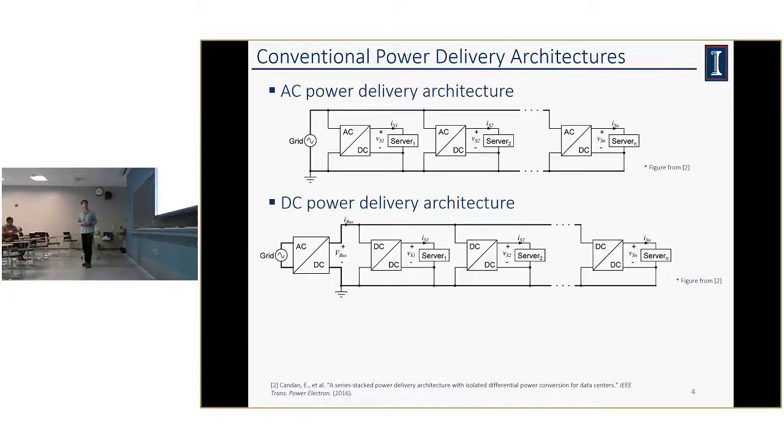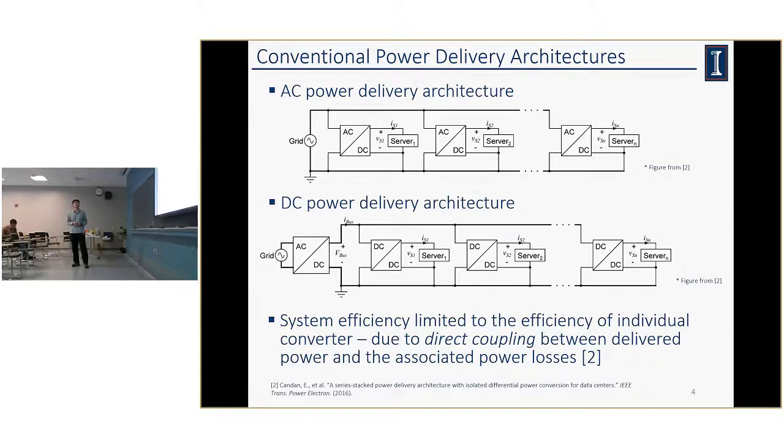No matter which architecture we think about, we can see that the converters process the full power that the servers consume. Because of this direct coupling between the delivered power and the associated power loss, the system efficiency of this power delivery architecture is limited to the efficiency of individual power converters. So how can we get better than this?